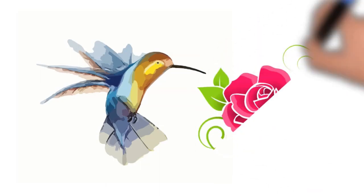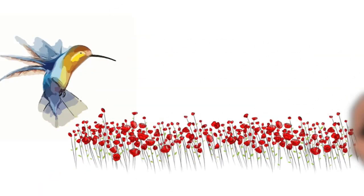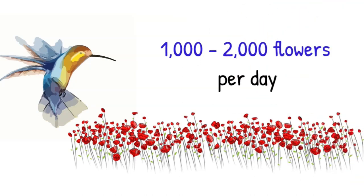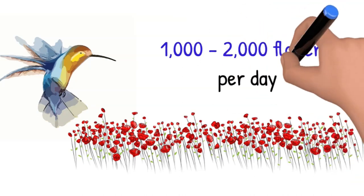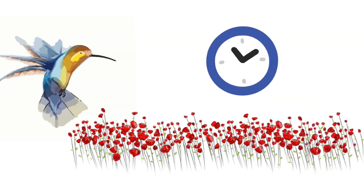They eat all day long. The average hummingbird eats half its weight in nectar and insects each day. That means they have to make their way to thousands of flowers, between 1,000 and 2,000 per day. Hummingbirds must eat every 10 to 15 minutes.